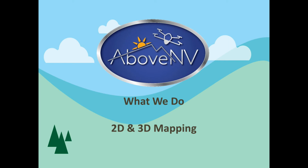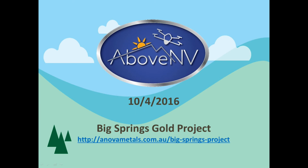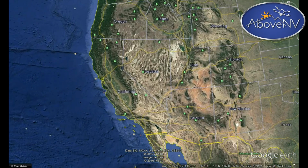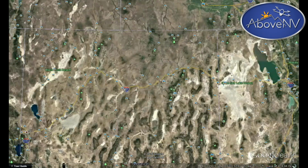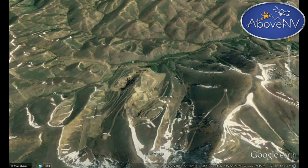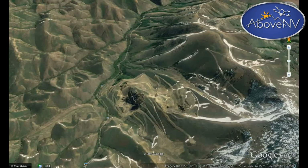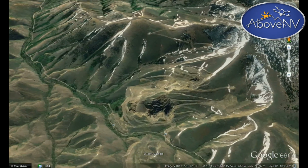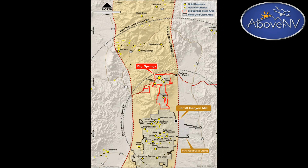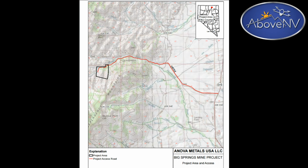Today we're talking about 2D and 3D aerial mapping. It's a pretty big subject, so we picked a pretty big job to demonstrate the variety of products and services we provide. Big Springs Mine was an active mine in the 80s through 2012 when an aquifer was pierced, causing environmental damage. The area has been improved, and Innova Mining has resumed exploration drilling to evaluate further mining opportunities. They asked us to create a digital elevation model for the property.